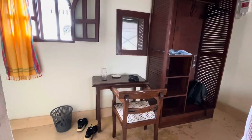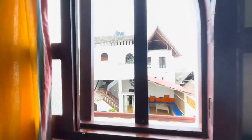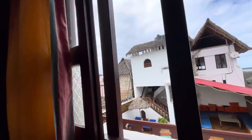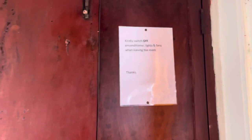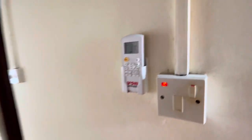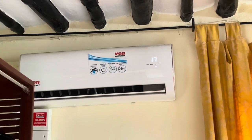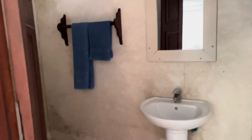We have a working space, a desk and a chair, a mirror, and this is the view we have. You can see the ocean from afar. We always have to close the lights. We have AC and it's decent, it's working properly, you can see. So it keeps the room warm. Not warm, chill, like whatever temperature you want.